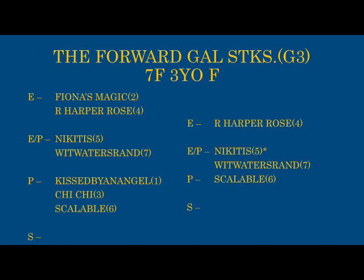Now, you're getting a couple of angles that I love in this race with Whitwater's Rand, and that's all weather to dirt and route to sprint. And the layoff takes a little bit away from both of those, but I think this one showed some quality. And if you consider that the class levels of those Woodbine races are comparable to or better than many in this field, I think that makes her a class fit. And I like her in this spot. I think she has a really good chance to win it.